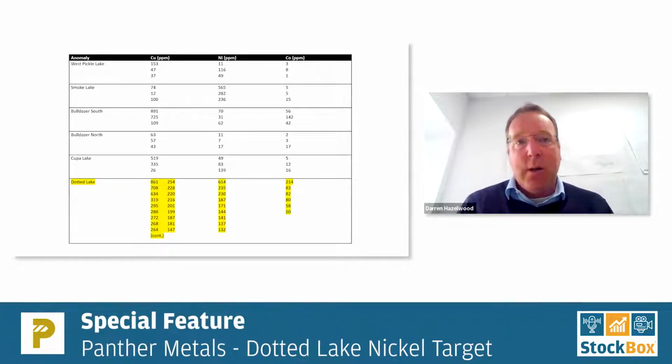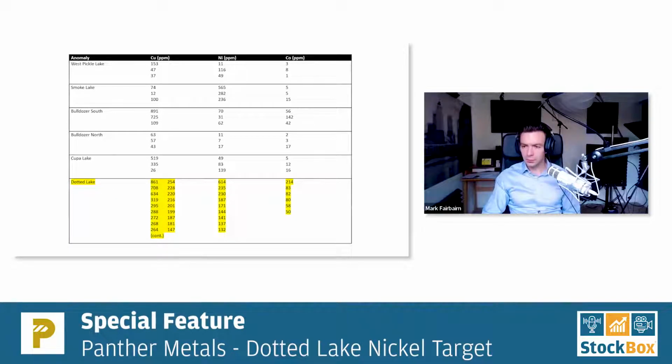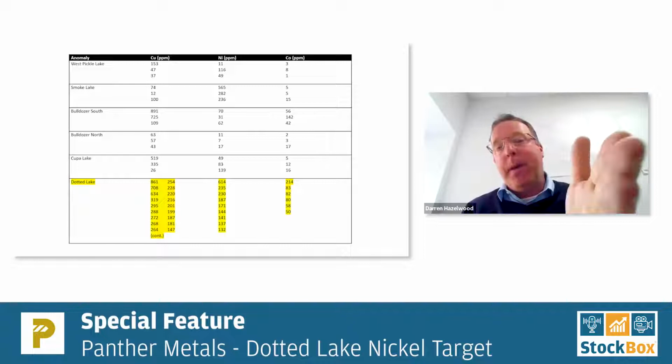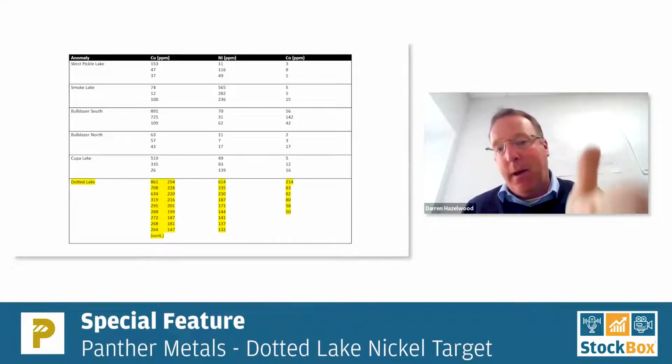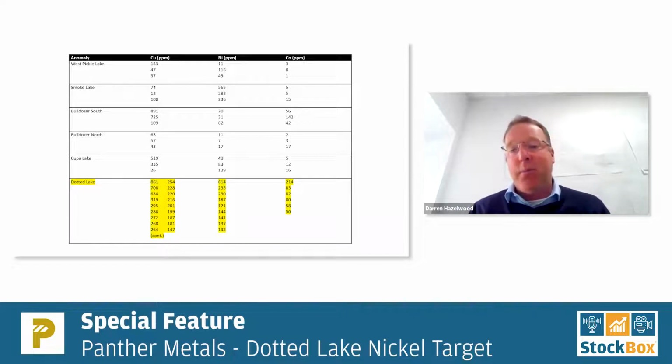We can move across to Ni, and that's nickel. Again, parts per million. People can pause the video, and I just ask them to do their own review. Me listing off the numbers really isn't going to excite people. And then you move across finally to Co, which is cobalt. And again, this is all in parts per million.